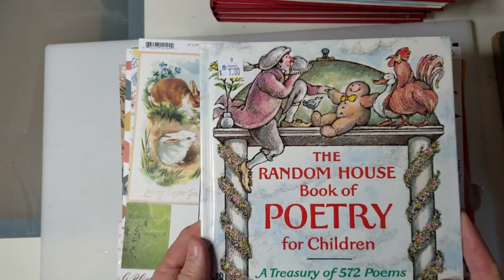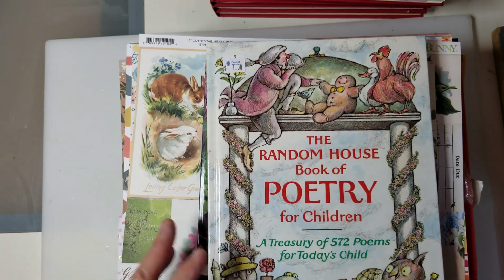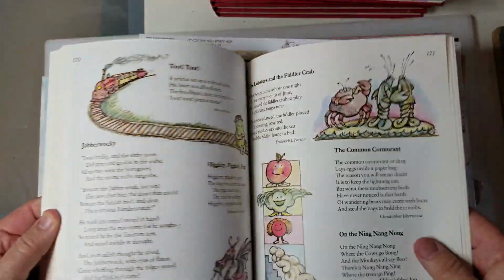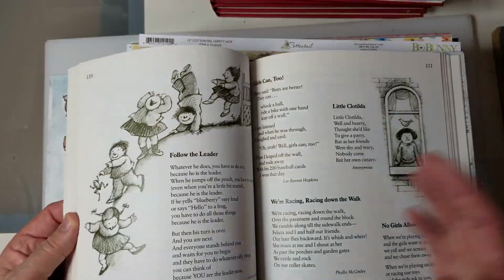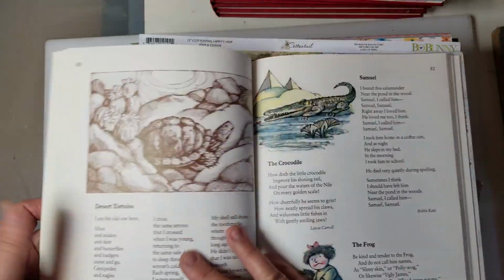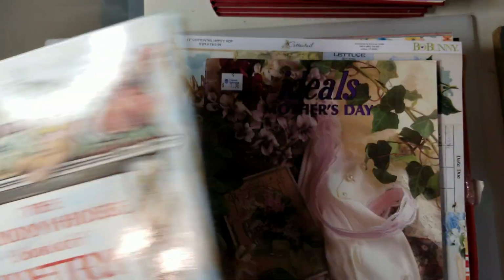Then I found this for $1. Right now I'm doing some really good nature books, and I will be showing those to you soon. So anything that has nature in it, I can use. Some of these are just funny little weird pictures, but I'll be using them for all sorts of different things. And I really like these old ones, with not very much color in them. So that was $1. I like that.